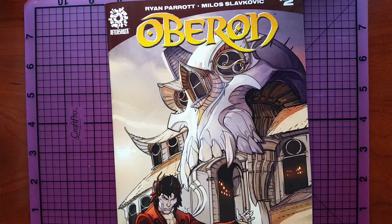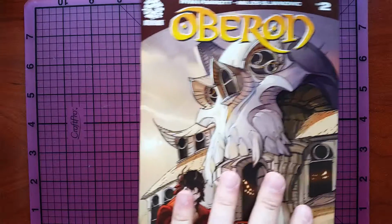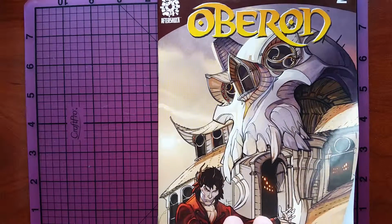I was trying to think back to my review of issue 1, if I'd made the comparison to Labyrinth. And I don't think I did, and I feel like I should have. And boy, this issue is just kind of blatant about it. So anyway, let me just open this up.